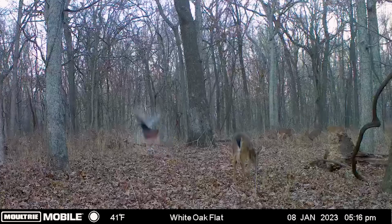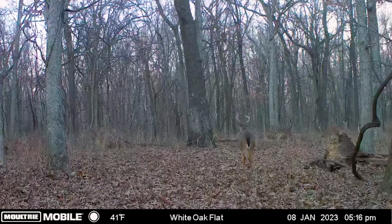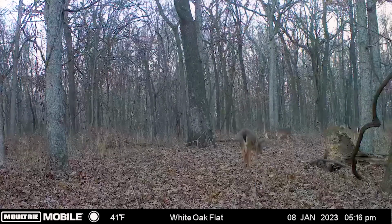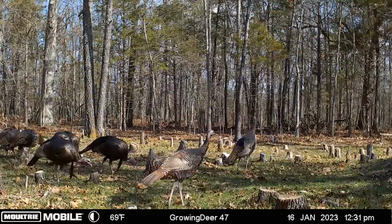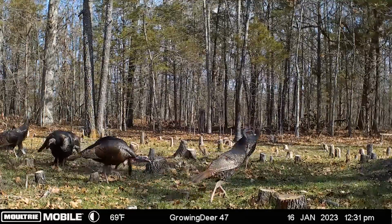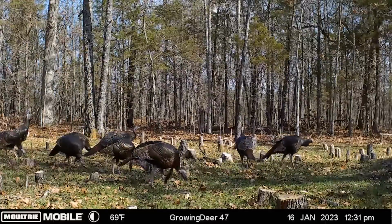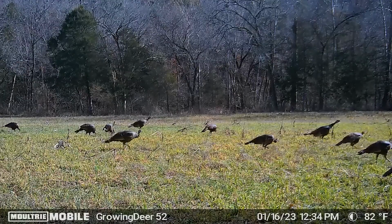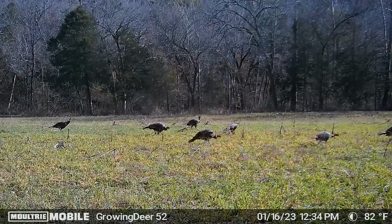Maybe you're starting to think about turkeys. Just saw a cool Moultrie Mobile video of a turkey going up to roost, and that was a great reminder of starting to scout for turkeys and using those Moultries to kind of get an idea of the number of turkeys in the area. Both Jakes, Toms, do we have a large hen group together that's going to disperse? Do we have a lot of numbers around? Starting to take inventory of our turkey numbers.